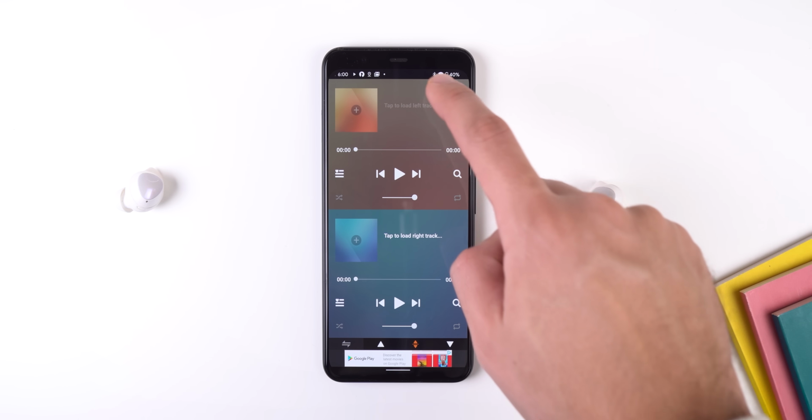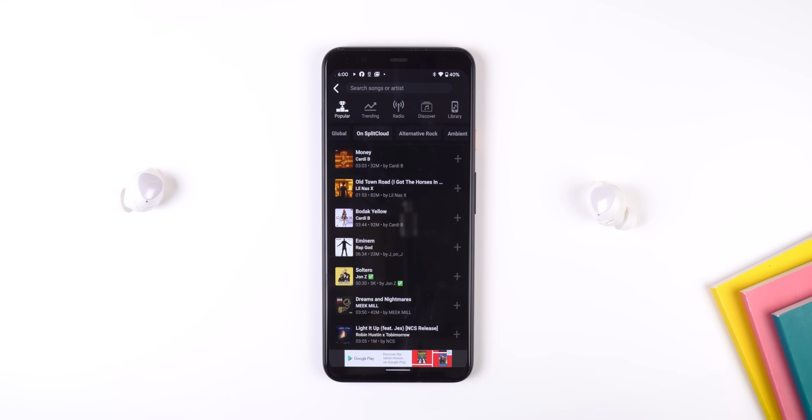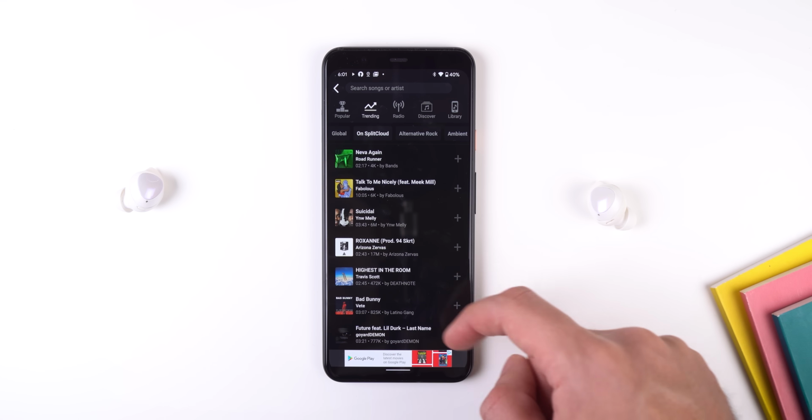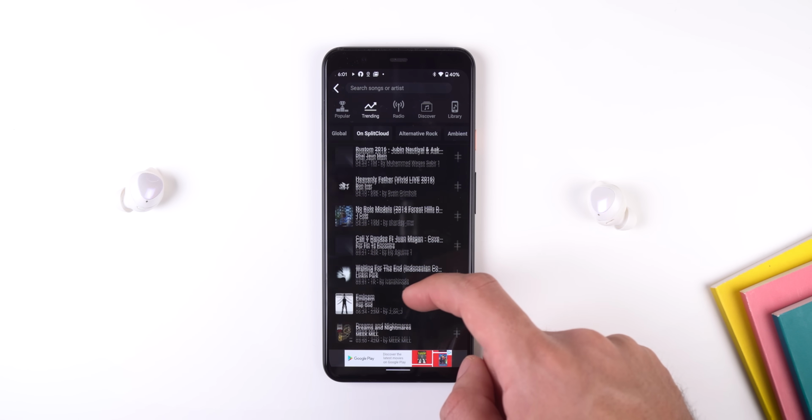Plus, you won't need to worry about only being able to play local music from your phone. You do have that option, but this app also lets you access every SoundCloud song so you can stream it off the music players.